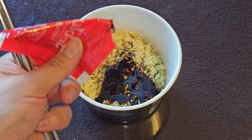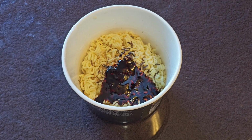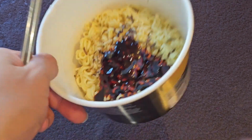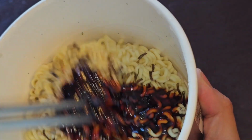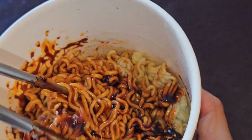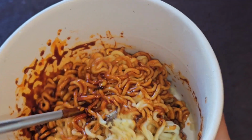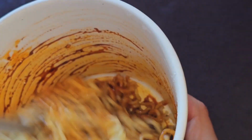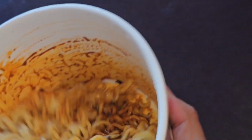Okay, let's give this sauce a taste. Salty, savory, sweet, tastes really good. All right, let's stir this all together. The noodles do seem a bit firm, and again, I didn't use boiling water, I used the hot water dispenser.